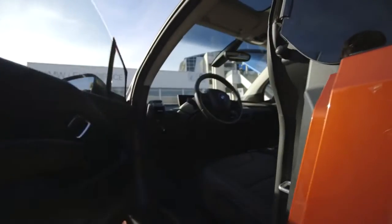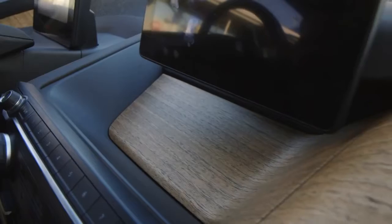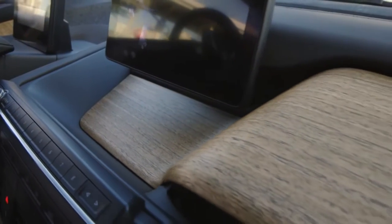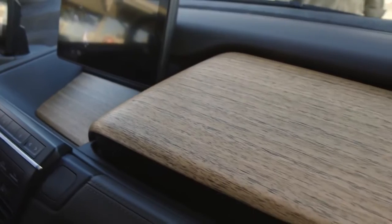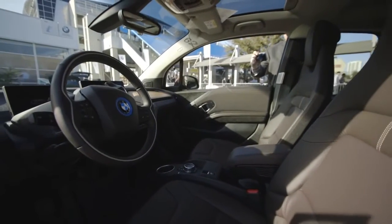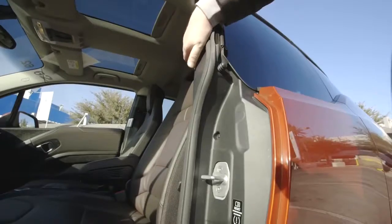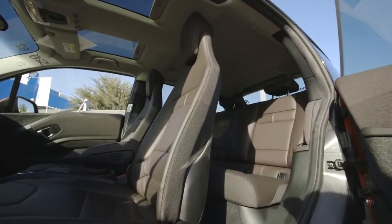The interior is really unique. If you've ever been in a BMW, don't expect this to feel familiar. They have this really cool, natural-looking bamboo in the dash, and then you have these sort of exposed fiber accents that kind of indicate that the car is very ecologically friendly. And if you open the door, the frame of the car itself is all carbon fiber.